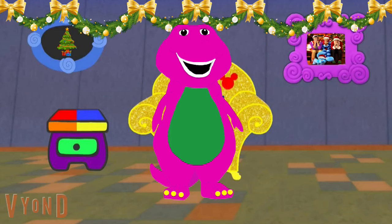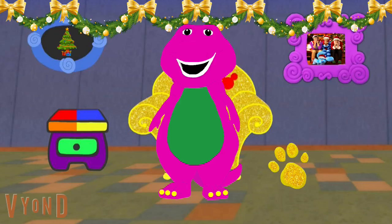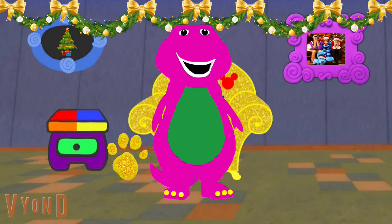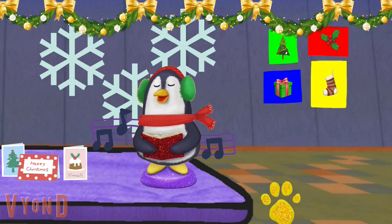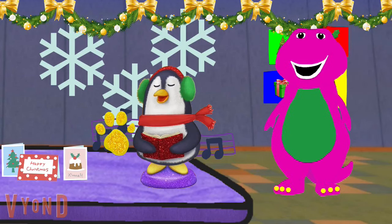Okay. So remember, keep an eye out for a gold paw print, okay? Okay. A gold paw print? Do you see it? Where? Aha! There it is. And there it goes. Come on. I don't see a gold paw print. Do you see it?